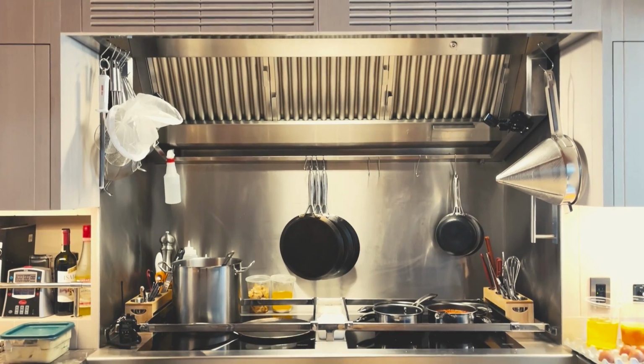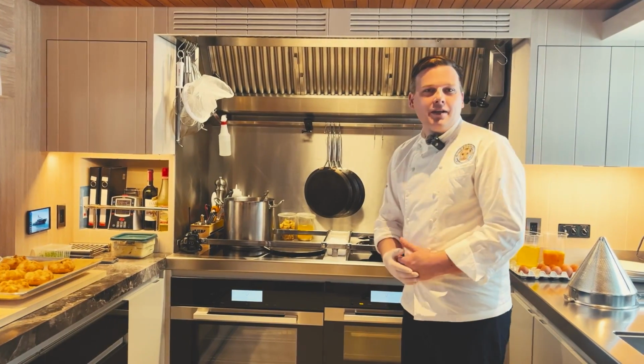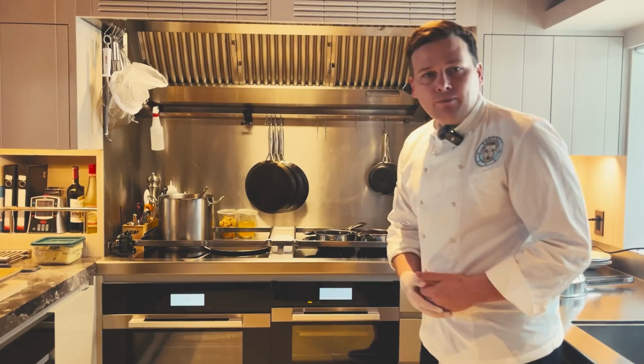You have Miele cooktops throughout. I got about 7 pots and pans on there right now. You could probably get 10 or 15. Just below, you have a nice convection oven, and you also have a combi oven, so you can steam, sous vide, proof bread, things of that nature.